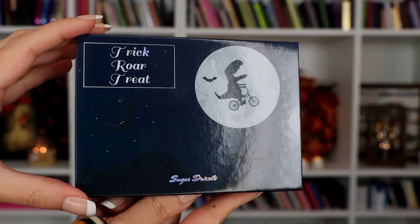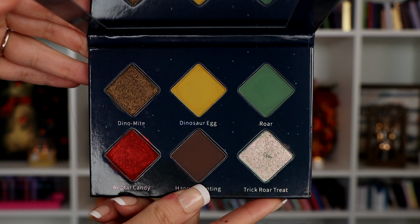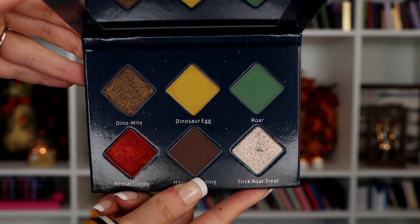I will say, this palette that we're going to try today is from Sugardrizzle. You guys know Sugardrizzle is quickly becoming one of my absolute favorite brands. I think they have a really nice formula, and I also just love all the puns with their palette. So today we're going to be trying the Trick Roar Treat palette, and it basically has a dinosaur riding a bike across the moon. I mean, it doesn't get much better. I think it's just so cute. So I'm excited to test this out.